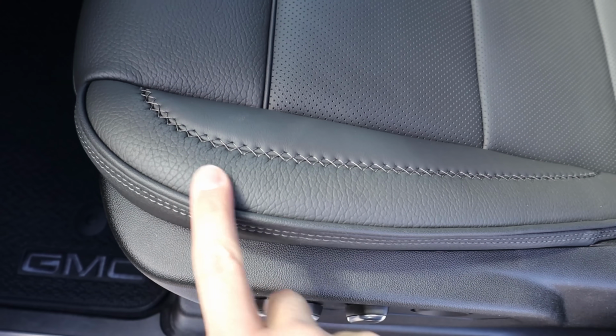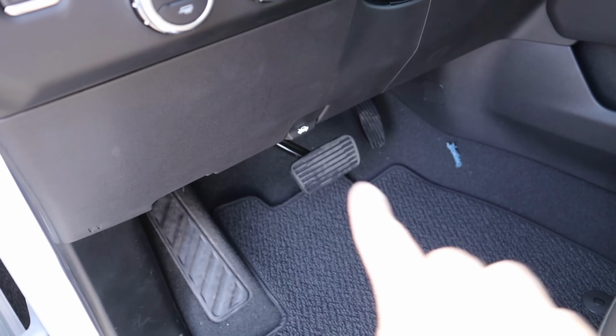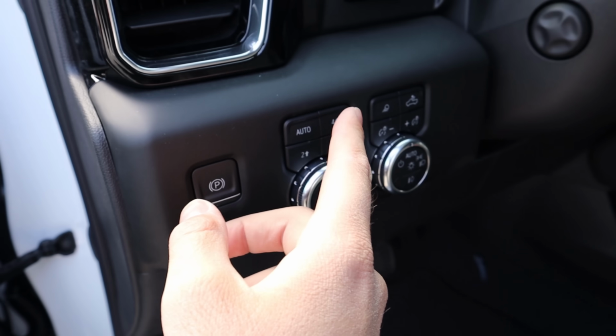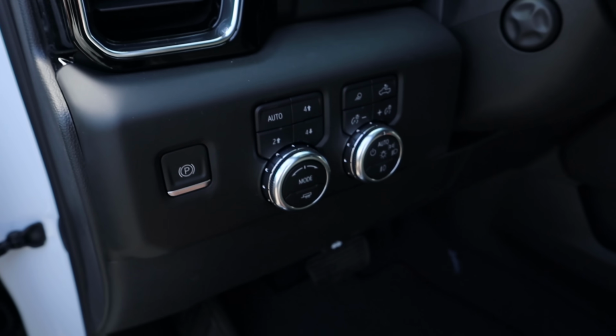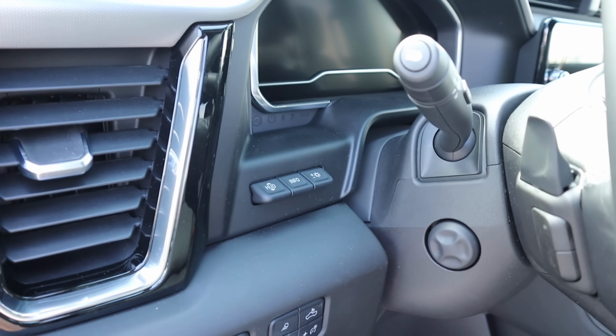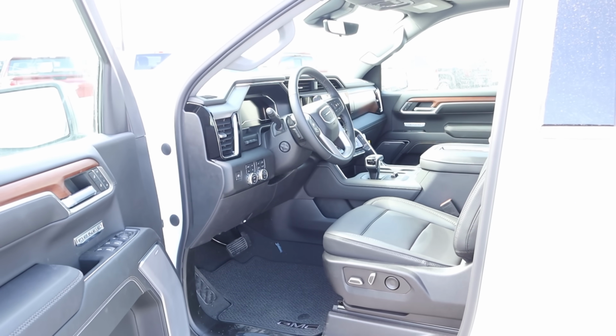Definitely love, look at that. And then here's the pedal layout down below. Got our GMC logo right there. That's to release the hood. And then you can see here the drive mode select and the towing select as well. We've got our 4-wheel auto, 2-wheel high, 4-wheel high, 4-wheel low, parking brake right next to it, and then our light controls right here. This is for the heads-up display. Steering wheel is power adjustable, and let's pop in.